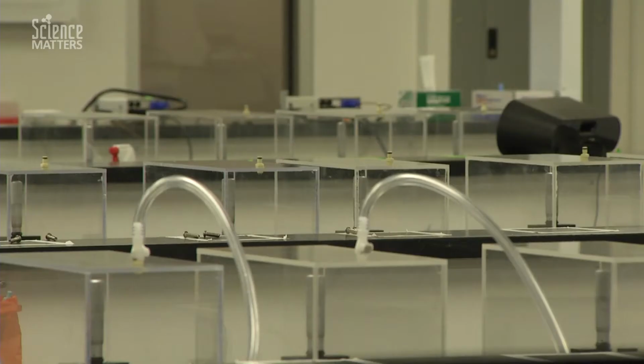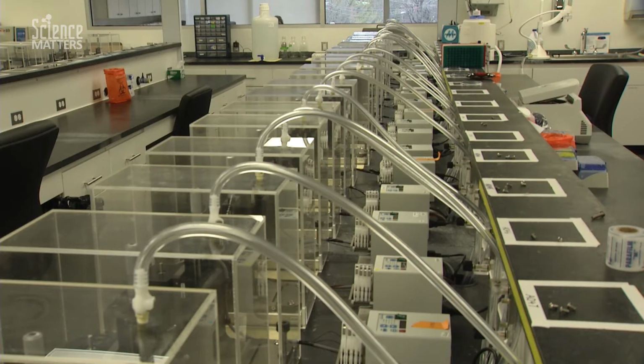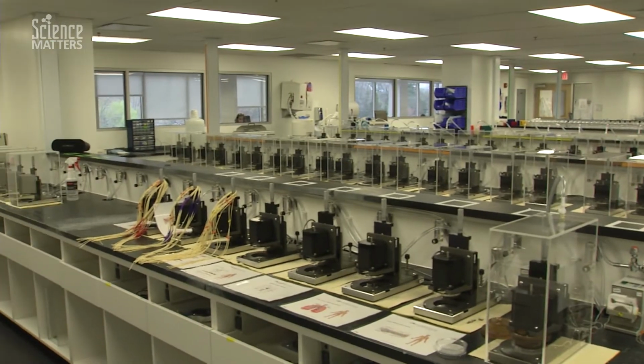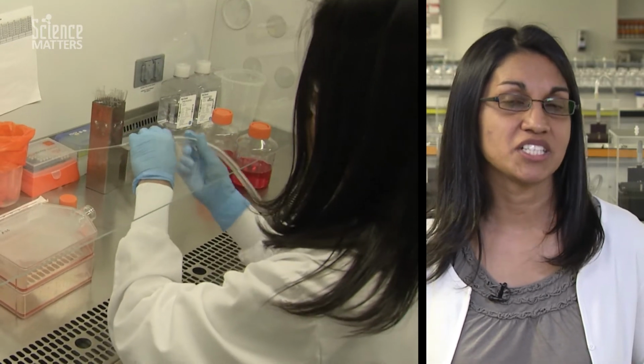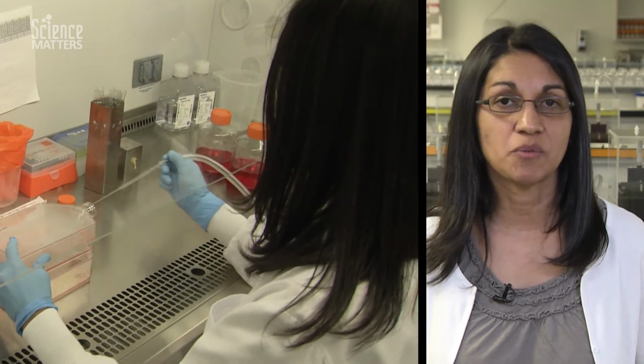We create organs on a bench. So what that means is that these organs on a bench are basically a device that is able to mimic the real human organ. And so here at HemoShear we have 120 of these devices, and they could be a liver organ, they could be a tumor, or they could be a blood vessel. And we'll take all of these experiments and try to learn more information about that biology so that we can use that to try to help cure diseases.